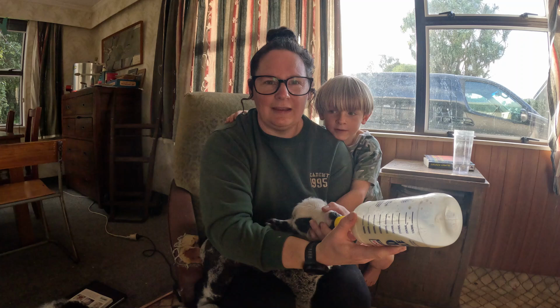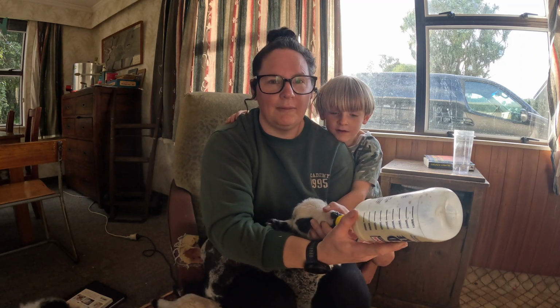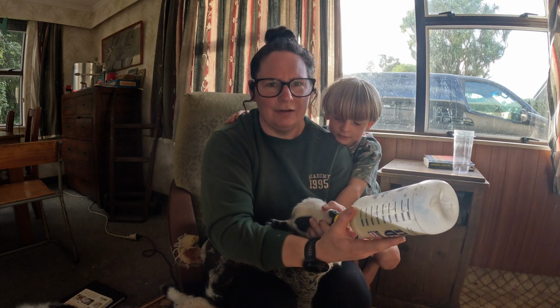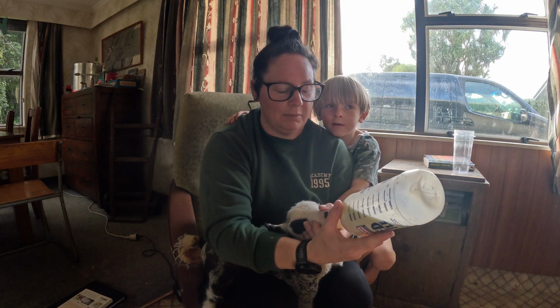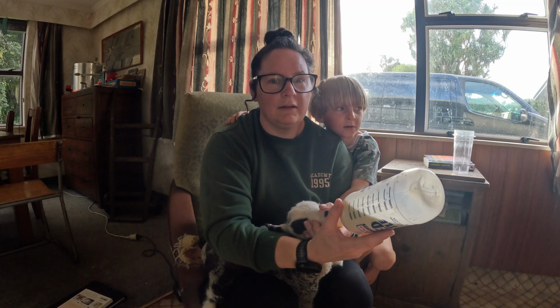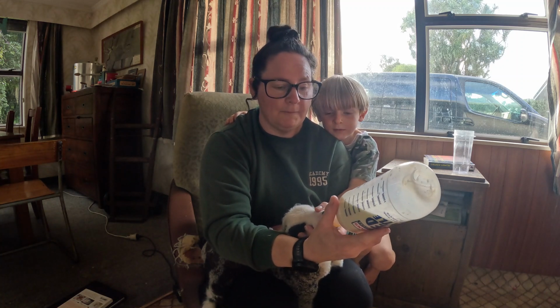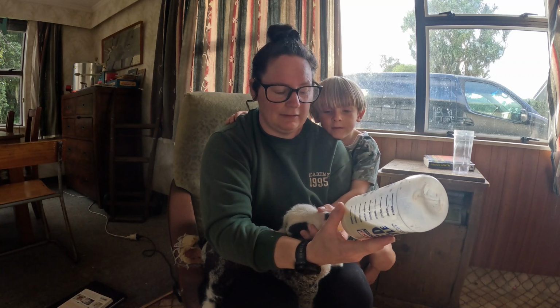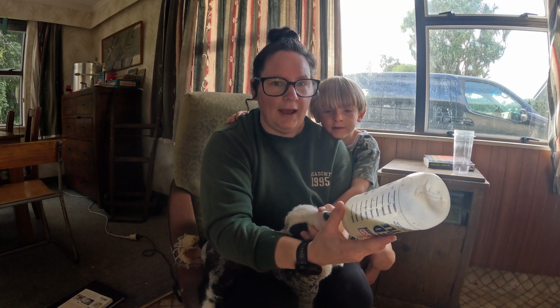Sometimes they don't quite get that sucking reflex sorted when they are little, same with calves, and they kind of stick their tongue out in all funny directions. Helps to keep the bottle securely in their mouth. So this little dude is doing really well for his 3rd time feeding.